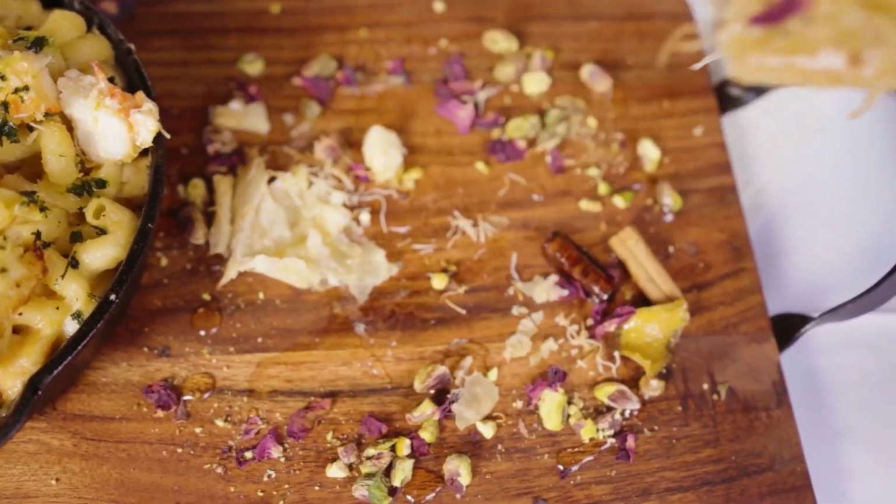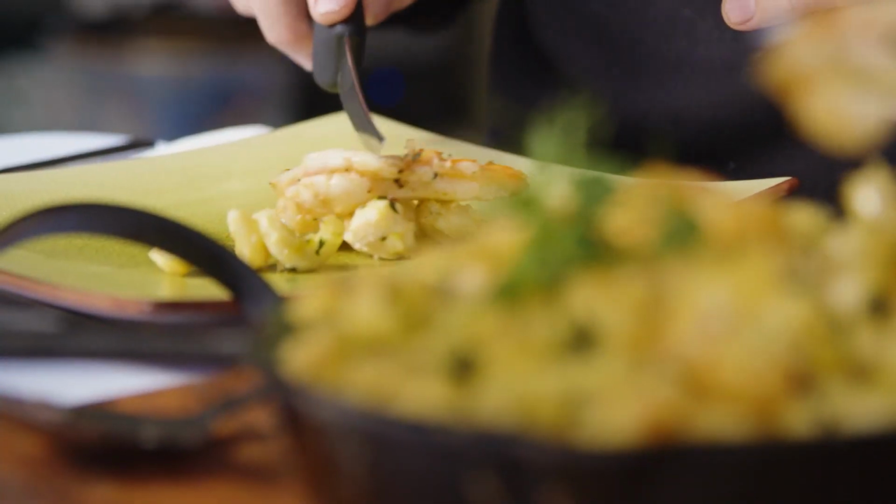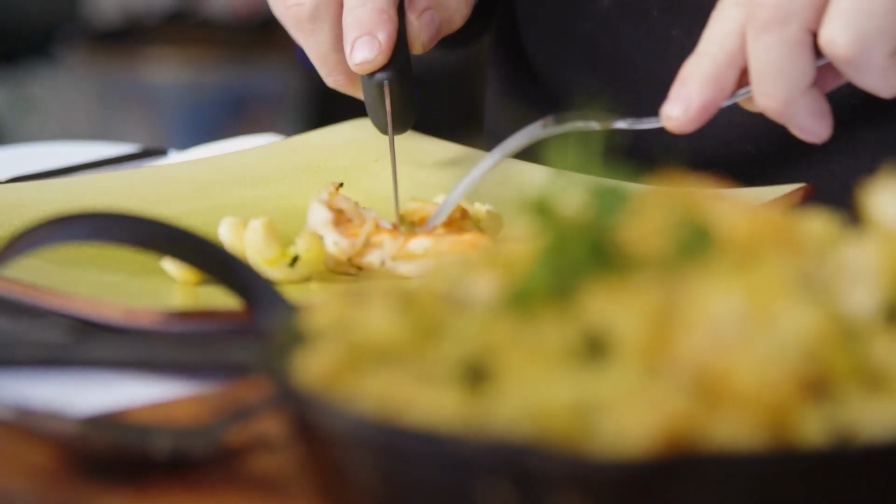We've just served our dishes to the judges. And the dessert is complimenting the lobster mac and cheese. I think they're going to love it. Let's hope. It's a match made in heaven.